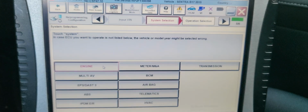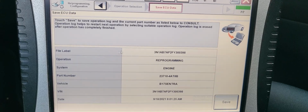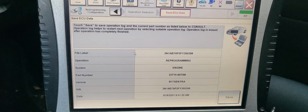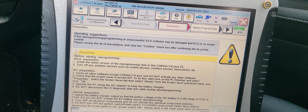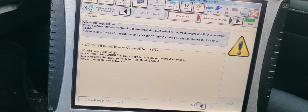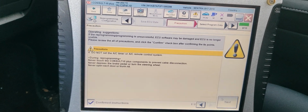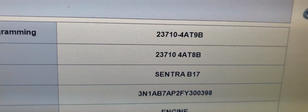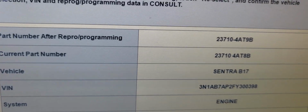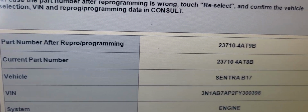Charging system is programming. You see, that's the programming that they say. Let me see something here. I'm gonna go to the next. You have to agree with the software and then go to the next. Yes, we have an update, you see. Current part number T8, part number after programming T9.